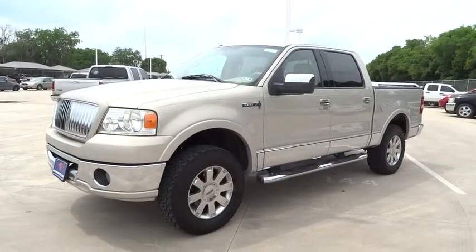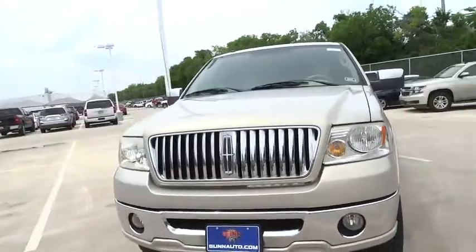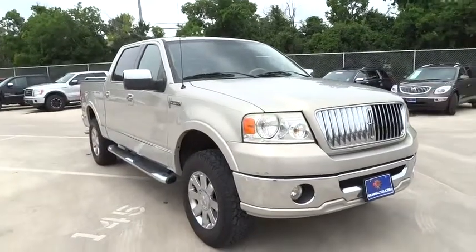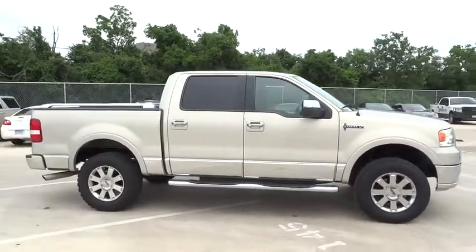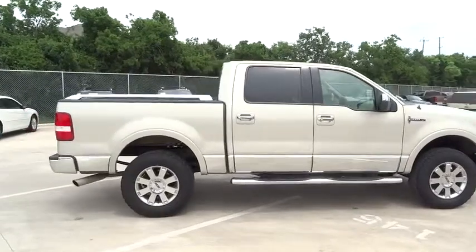2006 Mark LT. The Lincoln Mark LT is a down-to-earth design with practical capabilities that allow it to work like a truck if needed. Based on a fully equipped Ford F-150 SuperCrew platform, the Mark LT is identical in structure and is priced below $15,000. This vehicle has less than 130,000 miles.